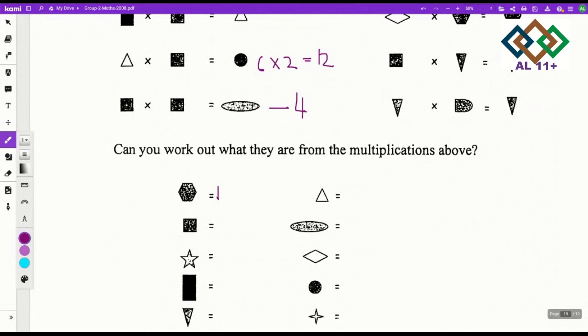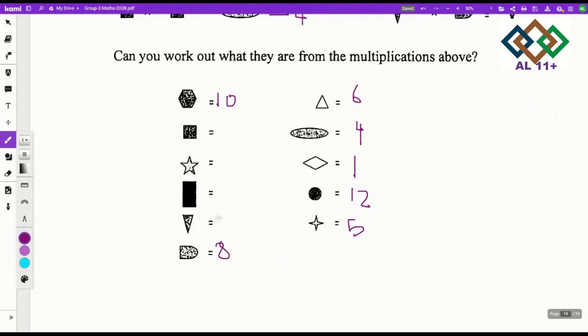So this is basically 10. This is 6. This one is 4. This one is 1, this is 12, this is 5, this is 8, 0, 3, 9, 2.